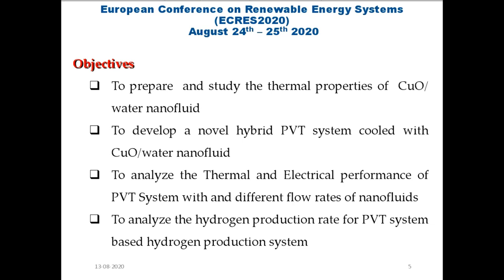And then the next one is to analyze the thermal and electrical performance. While circulating different heat transfer fluids with different flow rates, how the electrical efficiency is increasing, or how the thermal efficiency of the thermal collector is increasing.